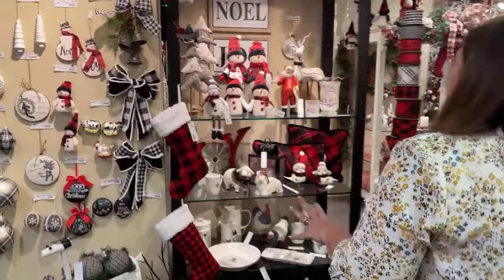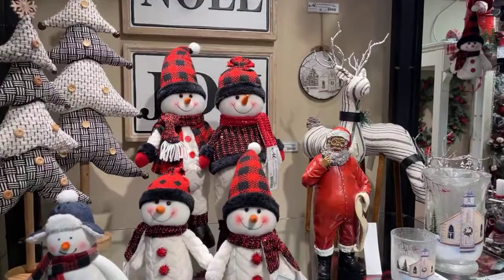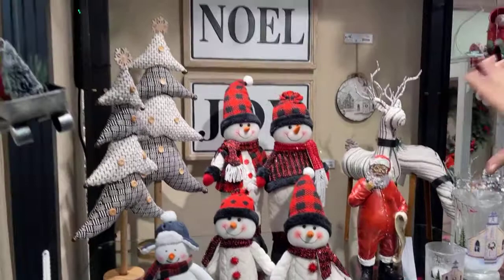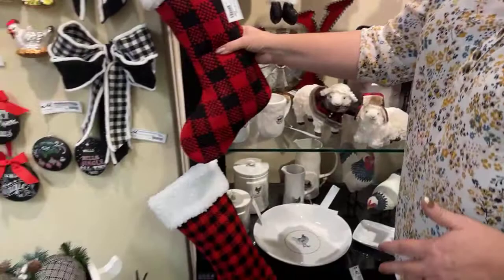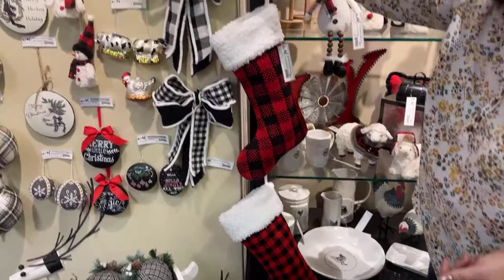These are our new snowmen, and we've got the little shorty guys, and then the taller guys, and then Noel and Joy. Very simple art back there with the black and the white. And of course, you've got the red and the blacks too. And you know, we talked about having the one stocking. This one was over on the tree, but this one's just a slightly different pattern, but you could have both of them. And then we also have some fabrics with these pre-made bows that are real easy and simple to clip on in any of your designs.